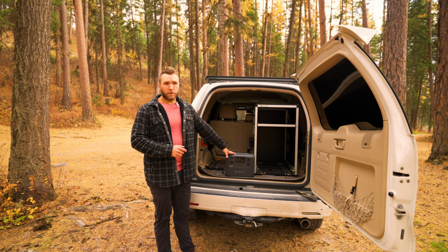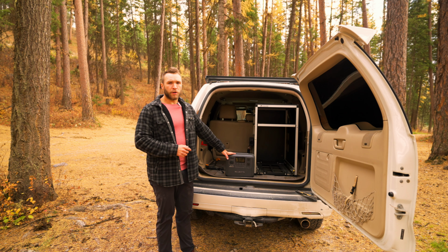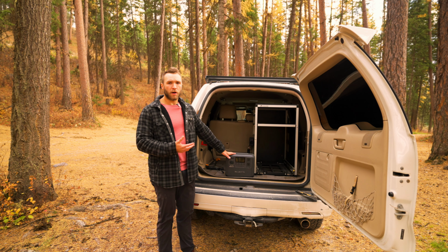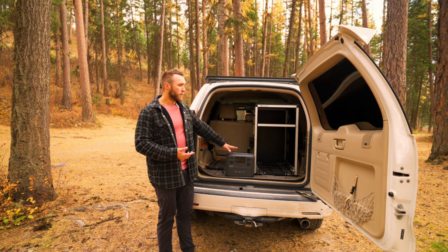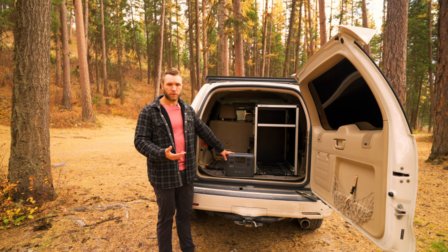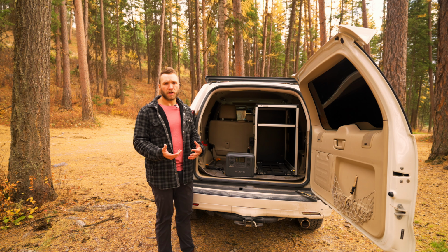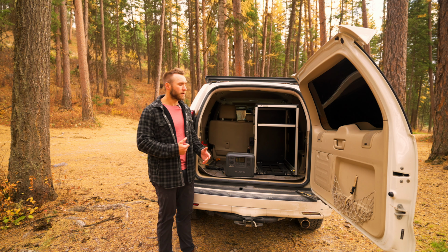If you are not aware, there are only a couple of different ways that we can recharge these power stations. First off, probably the most popular is just recharging it once you get back from your trip, off the AC outlet in your house. That's going to charge at the fastest rate, and the majority of these power stations on the market now will charge 0 to 100% in less than 60 minutes.